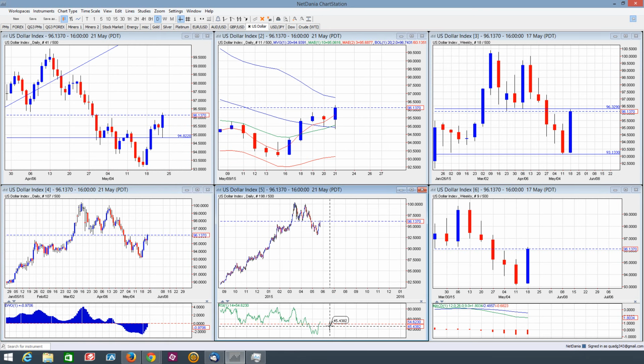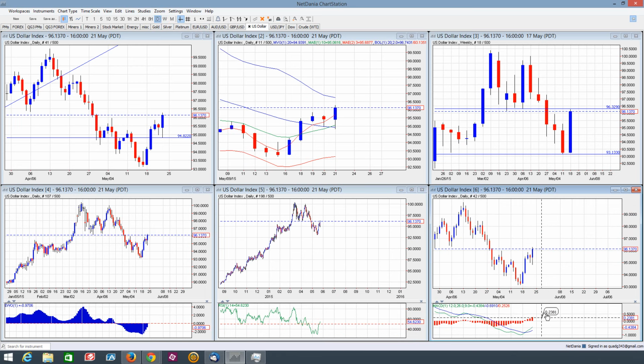The RSI did dip below the 40 level, right into the upper 20s. So this could be just a corrective move to the upside. Again, we'd want to see the RSI stay below the 60 level to maintain a midterm bearish bias to the downside. And US dollar on the weekly, the MACD is still open to the downside, and the daily has crossed over and become bullish with a bullish alignment to the upside.